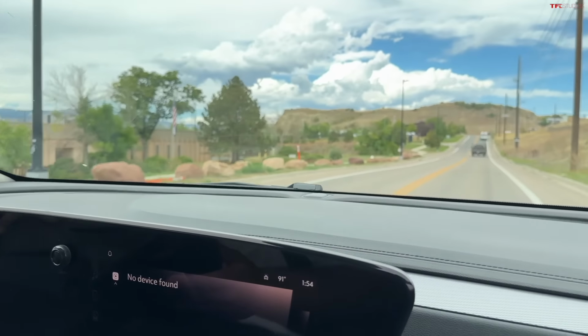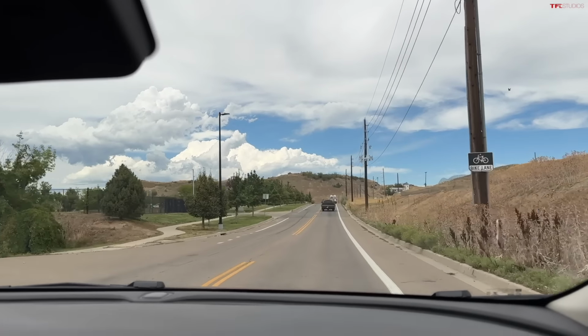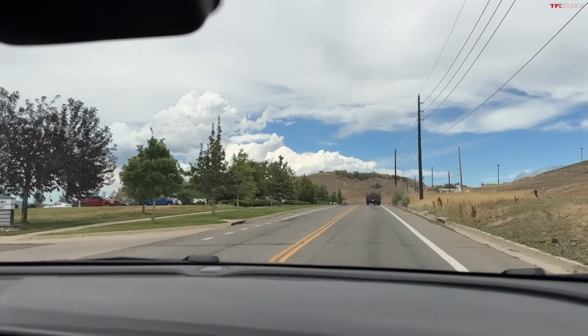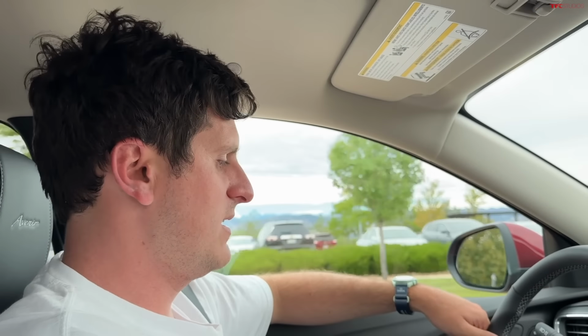I mean, I think they're more likely to cross-shop this against its own cousin, right? The Trailblazer? Yeah, exactly. But I do like the Trailblazer a lot. This feels a little bit more upmarket than the Trailblazer. I agree with you. I don't think it's an Audi or BMW competitor, but I do like the way it drives. It's a little jittery.